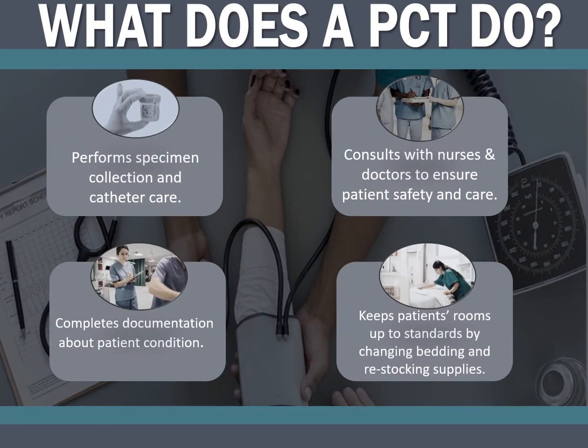PCTs also collect bodily fluid samples for analysis. They consult with nurses and doctors to ensure that patient safety and care is always where it should be. They complete documentation about patient conditions, keep patient rooms up to standards, and they change bedding and restock supplies.